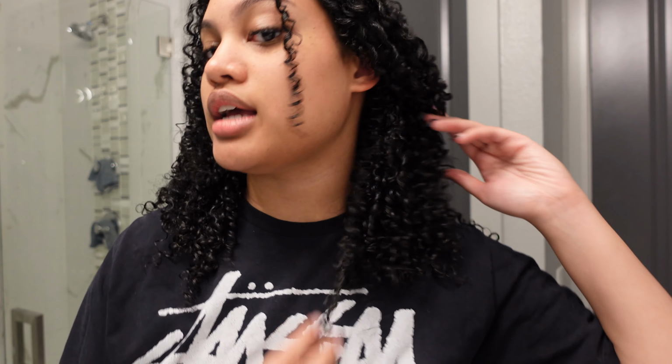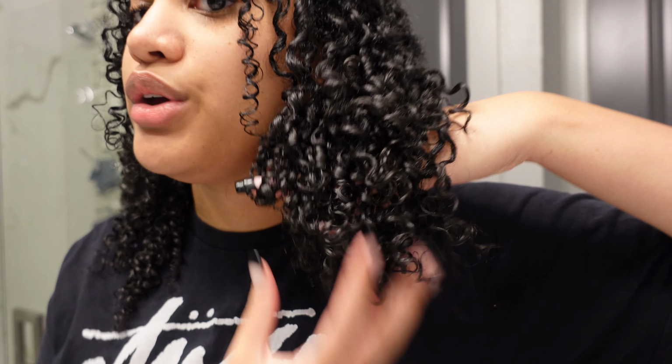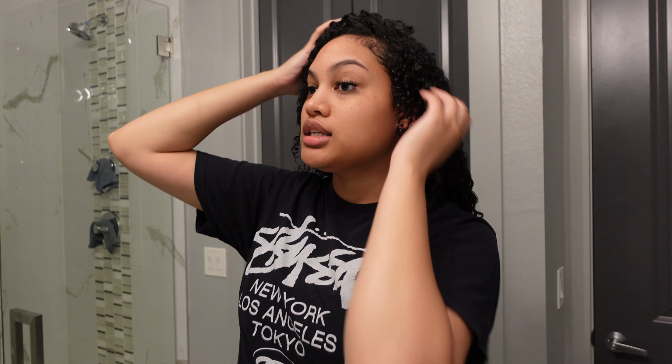Obviously this is the first day, so the curls are going to puff up much more throughout the week, but you can see the curls are still really defined. They look so good. The next step after this would be that I would probably go in and do my edges, especially if I'm about to go somewhere. I would probably try to put somewhat of a part somewhere in here if I can find one.